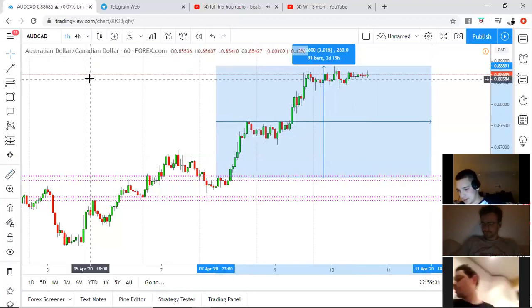Let me track that one real quick. This is so awesome. Tracking the profits. This is a good problem to have, figuring out how much money you did actually make. Okay. 260 potential, 239 active. Cool.